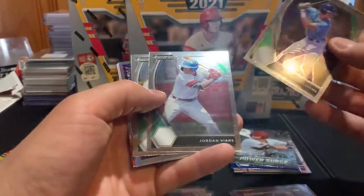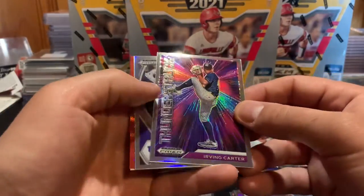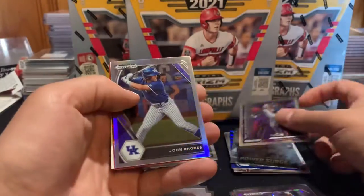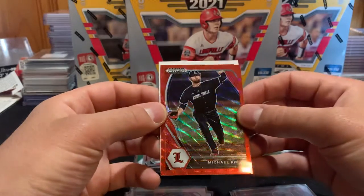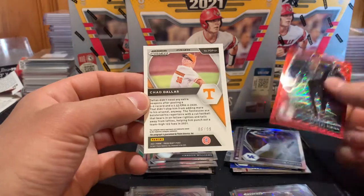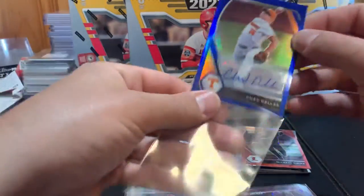Carson Williams, Jordan VRs, Max Bain. We have a silver, nice one here. Irving Carter, Thunderstruck. Cool. John Rhodes, silver. This is a Michael Kieran, red wave. And our next autograph is Chad Dallas. That's going to be numbered to 99, pitcher from Tennessee. Blue auto.